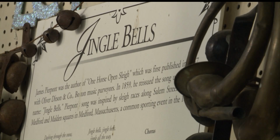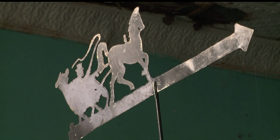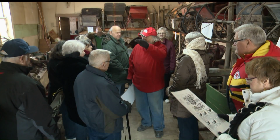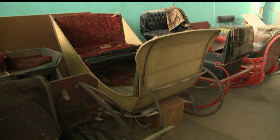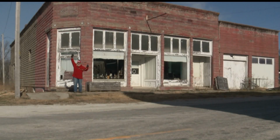So all he can do is keep sharing his love. Isn't that interesting? Maybe he'll connect with the right person, and the next great sleigh collector will make the long drive to Denver.